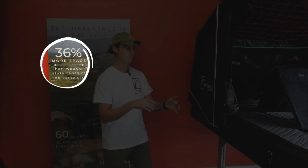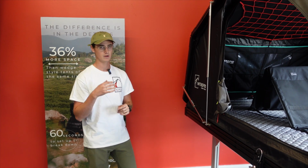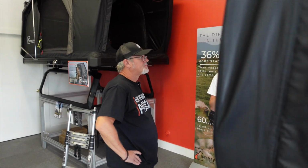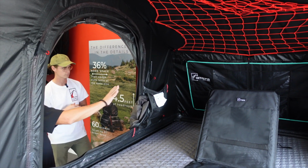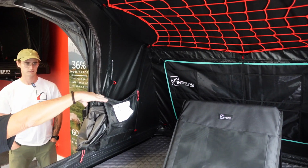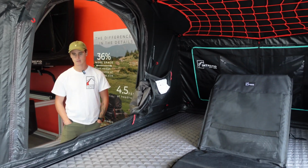I can be sitting up on my knees inside this fully. You've got plenty of room to get dressed in there, change clothes, hang out in there if you want. The idea is that if you're going to spend this kind of money on a tent, you should be able to use it for more than just sleeping in it. Exactly. And that was a key point for me too. The headroom, just the simple thing of lifting up out of it and not having to hit your head on the top of the tent. That's an amazing feature for sure. I love it. Absolutely love it.